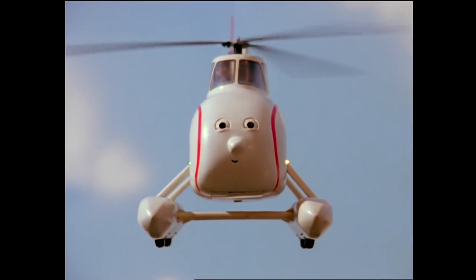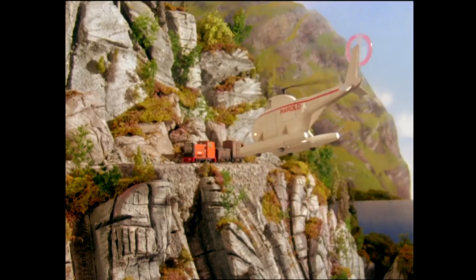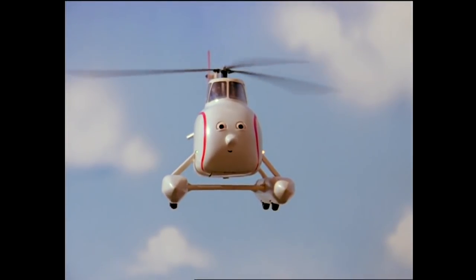Don't recall seeing you before. What brings you this way? The Fat Controller sent me to help the other engines, huffed Rusty. Well done. Cheers and keep up the good work.